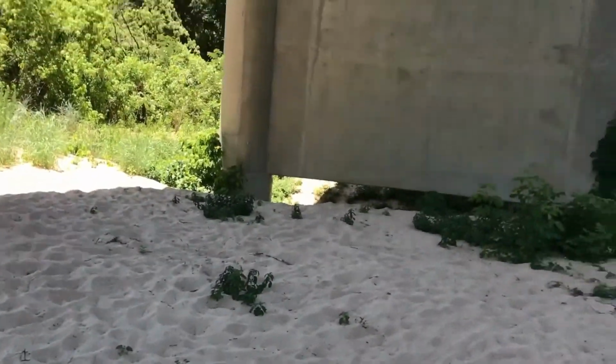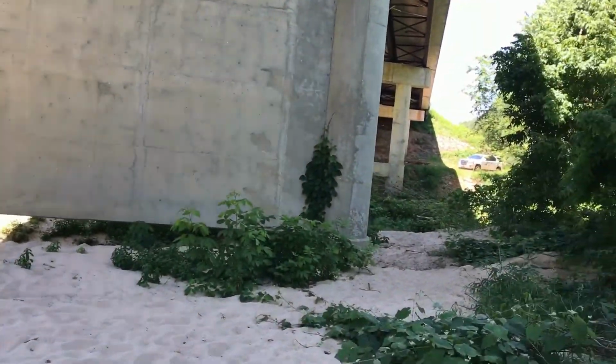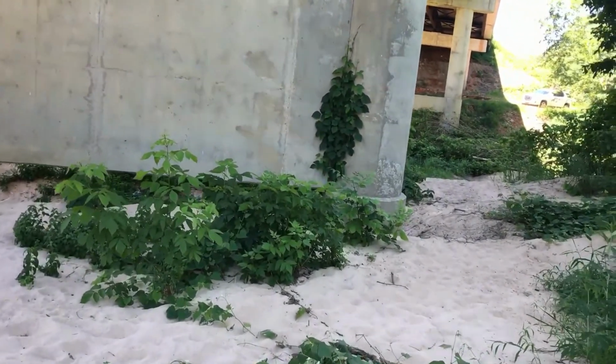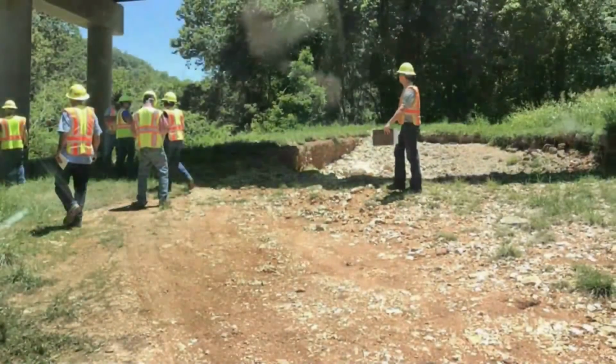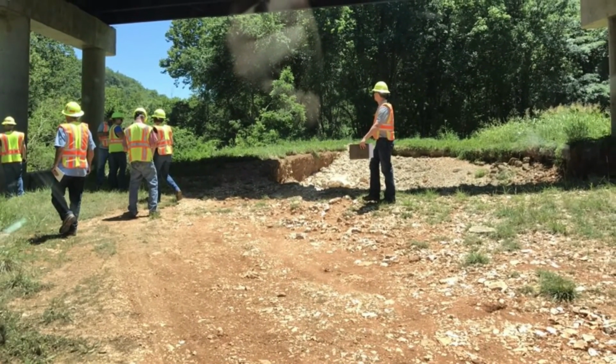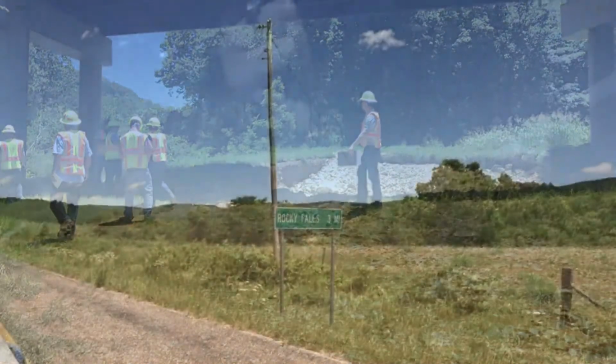And we're under the bridge here. I'm parked up over there. I don't have four-wheel drive, but you can walk in the rest. As we were leaving, some structural engineers came to check out that giant sinkhole.